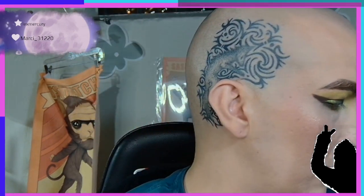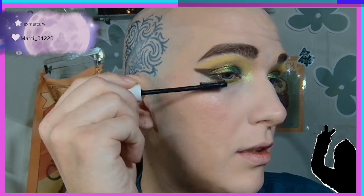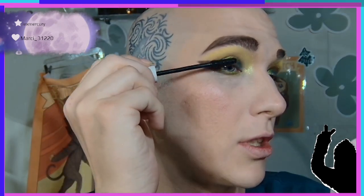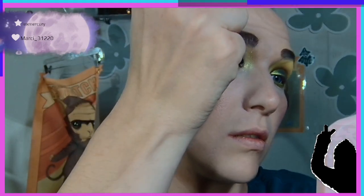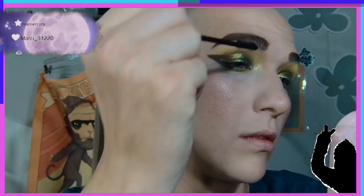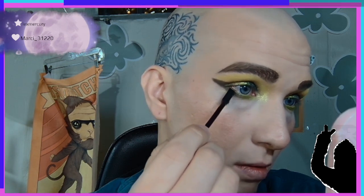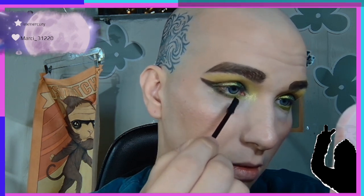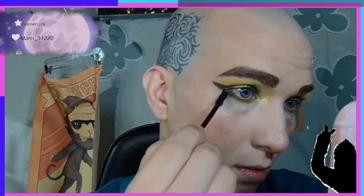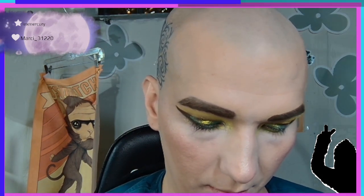So dark green, do you want any metal, like moonlit toppers, or just the solid green lipstick? Because I don't mind whatever you want. If we're going for a green look, we might as well just go with just the green lipstick. Just the lipstick? Okay. That works for me. Then we'll have a green look.